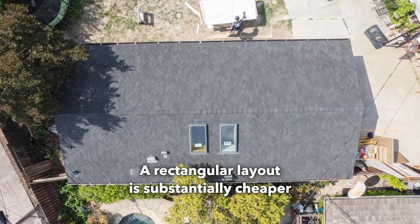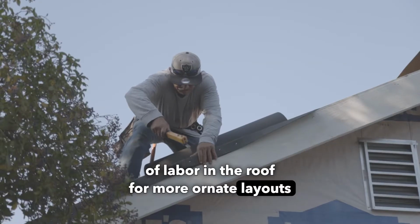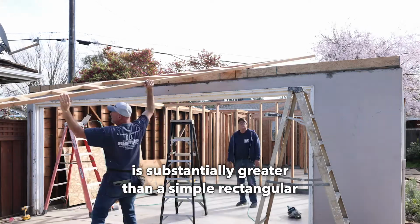Number 2, shape. A rectangular layout is substantially cheaper than an L or a U shape. The amount of labor in the roof for more ornate layouts is substantially greater than a simple rectangular layout.